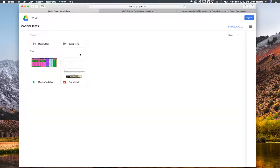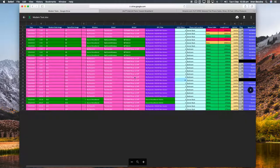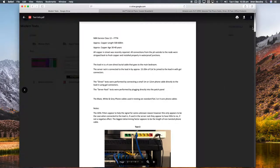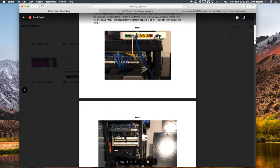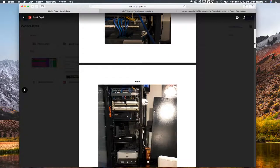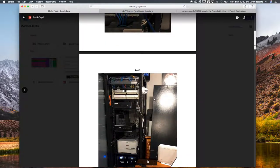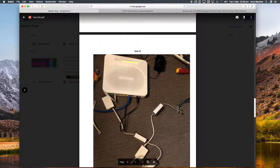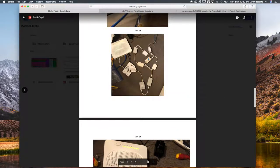So I will go over what my results were in a moment. Over here, I've got the phone jack location. There were two places I did testing. One was the server rack, which has my only phone jacks in the house. The house itself has a 4-core direct burial cable that goes from the pit to the master bedroom. This is the phone cable here, coming out of the wall in the master bedroom.